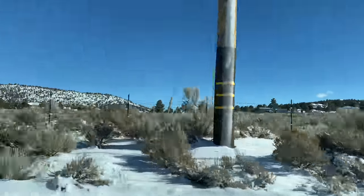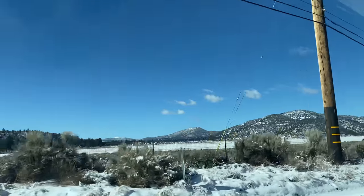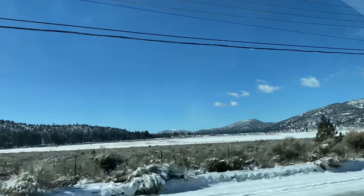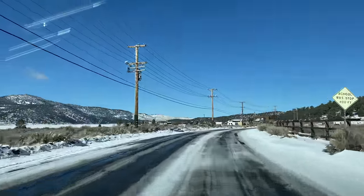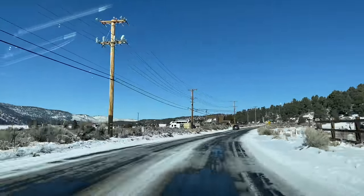Yeah, look at how beautiful the day is today. Hardly a cloud in the sky, just a few little tiny gray guys right there. And that's it. But yeah, we're hitting less and less snow now, and it'll get even a little bit less by the time we are at the end.